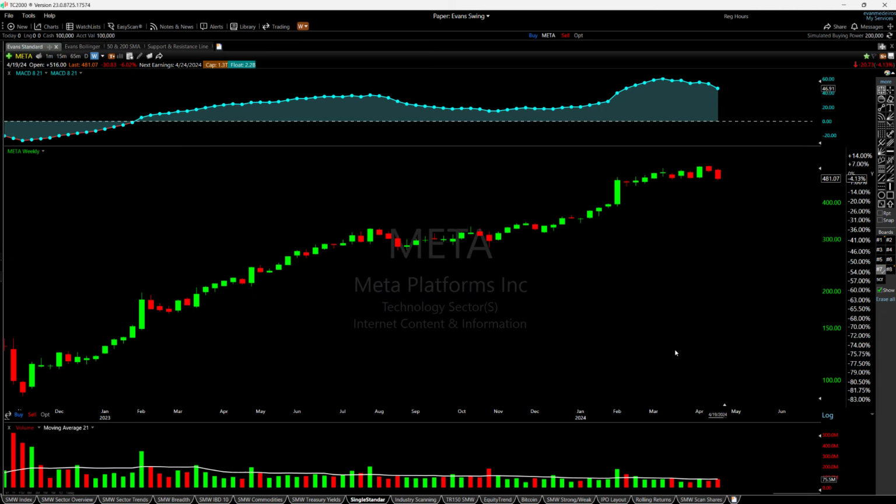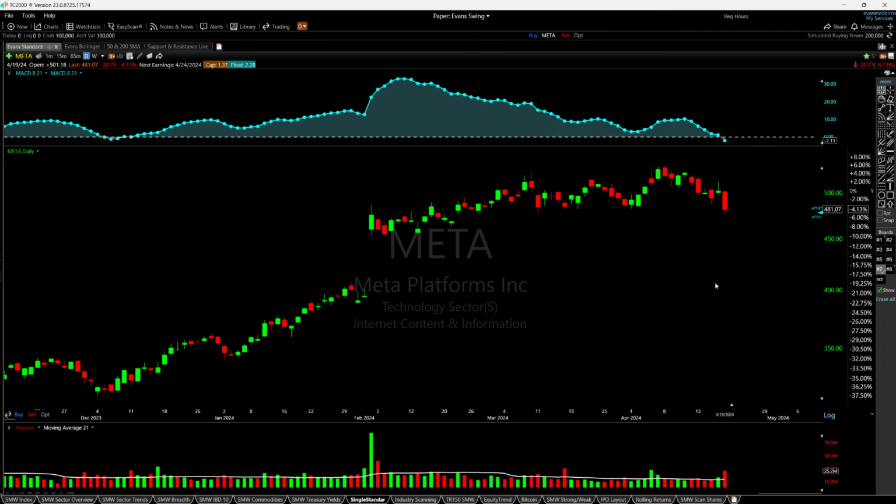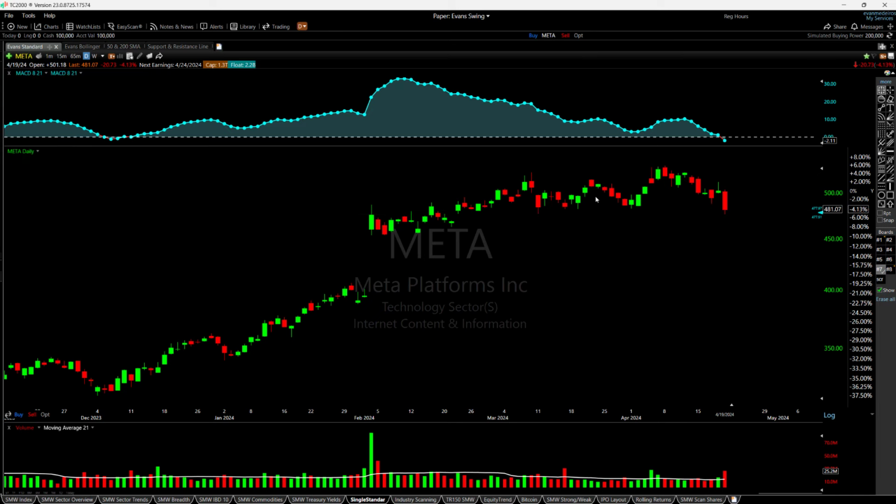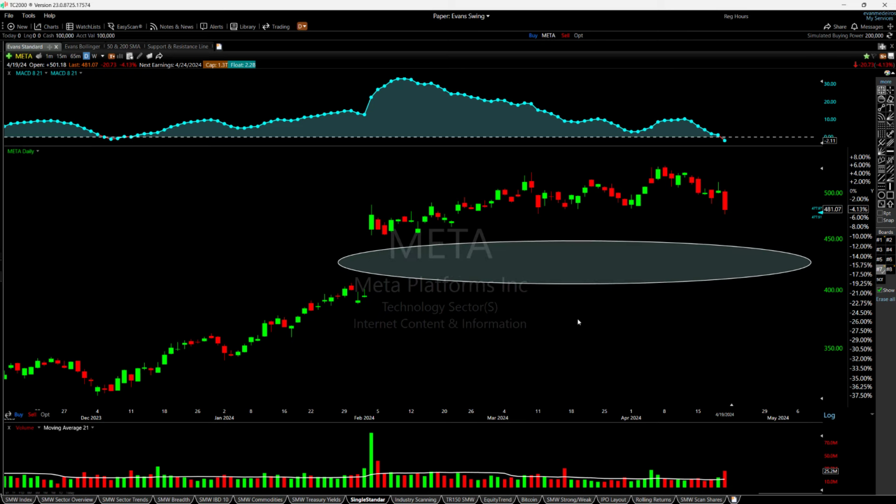We also have Meta, which is going to be reporting this week as well. This is one of the strongest relative performing Mag 7 stocks. You can see, though, not immune to a little bit of weakness here. It's about 10% from its highs. It's got a big old gap here. So, with some of this weakness and everybody on edge, this is a big gap that we want to pay attention to in Meta.